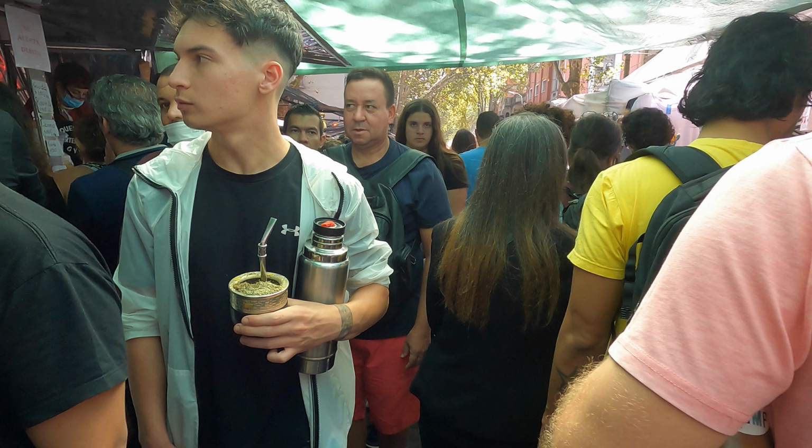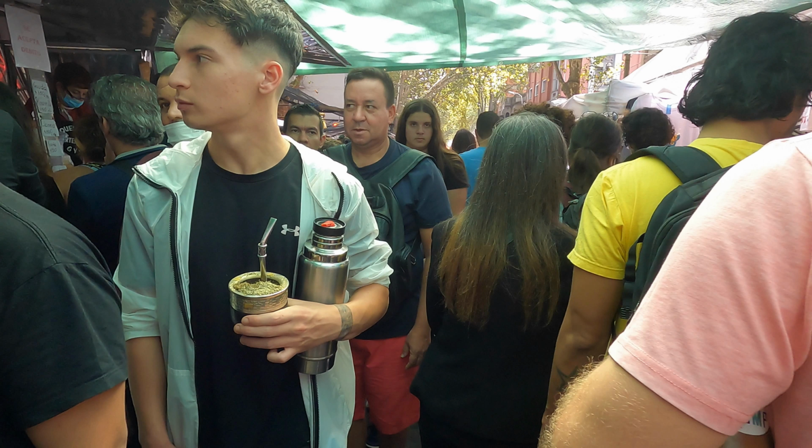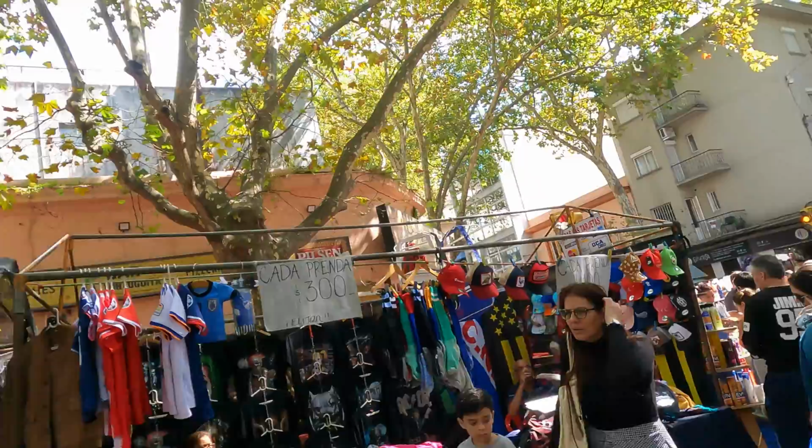Whoa, pause the video. So you can see this guy on the left here, he's got the mate in his hand. The metal straw is called a bombilla, and you cannot move it. And oddly enough, he carries a thermoflask with him as they continue to add hot water into the mix non-stop all throughout the day that they're carrying this. So for those of you that watch this that are mate drinkers, and for those of you that aren't, the one thing I find super funny about mate is that it seems really cumbersome, really not comfortable to carry with you. So everyone is carrying this little pot thing, so you can see it.